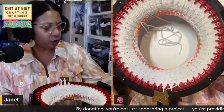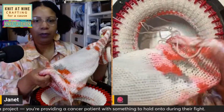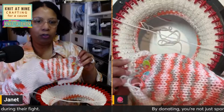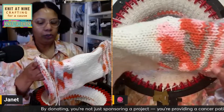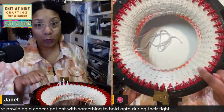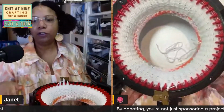If you are just joining, we started the cozy camo scarf that we're working on today. We were able to do this half or section rather, and then this section here. And we had a bit of an issue. So we had to frog it, meaning start over. But I will still do something with this that we created. But the scarf, we are starting over. But that's okay. Sometimes it happens that way.